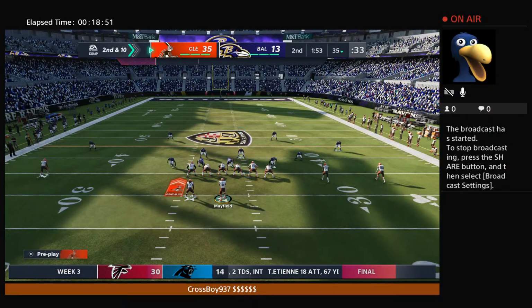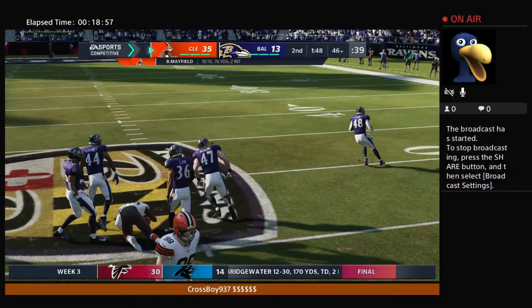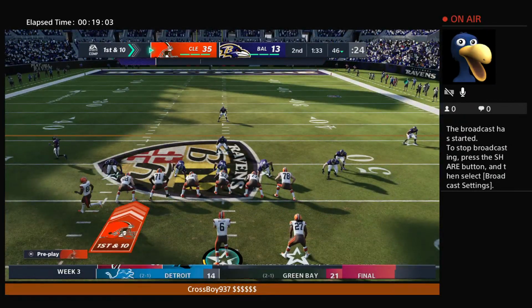And happy. Leads to 2nd and 10. A second down throw for Mayfield. Got a man, that's Rashard Higgins. Mayfield. And he slips up past the 45 before being tackled. 11 yards there, first down.